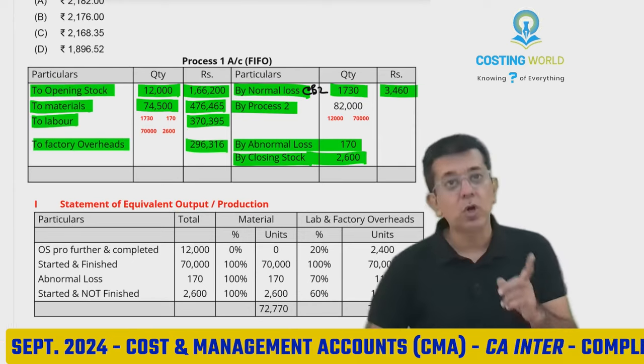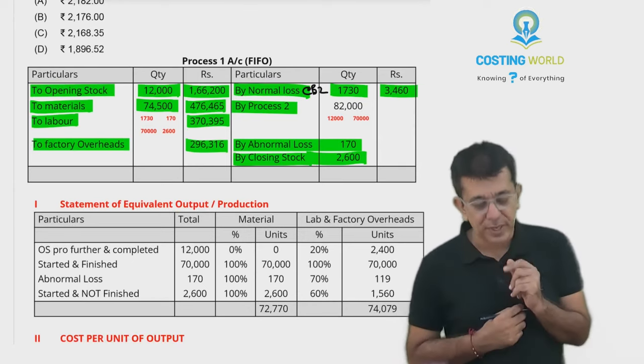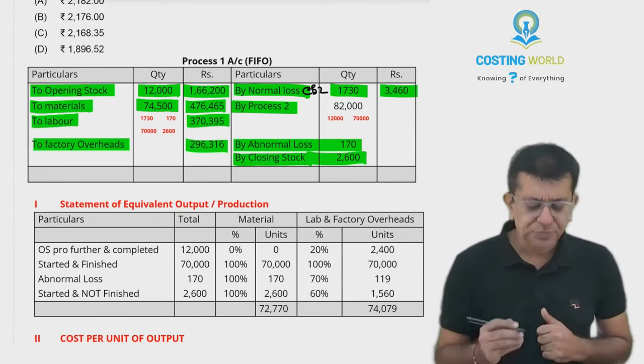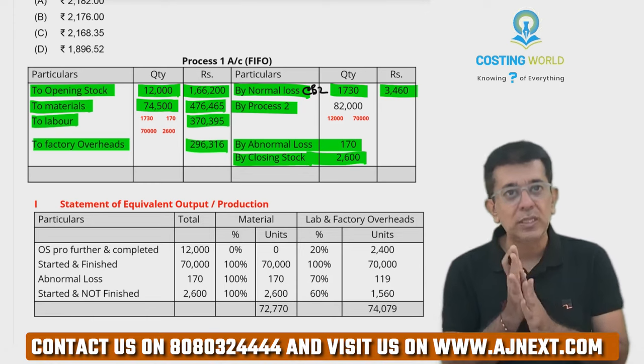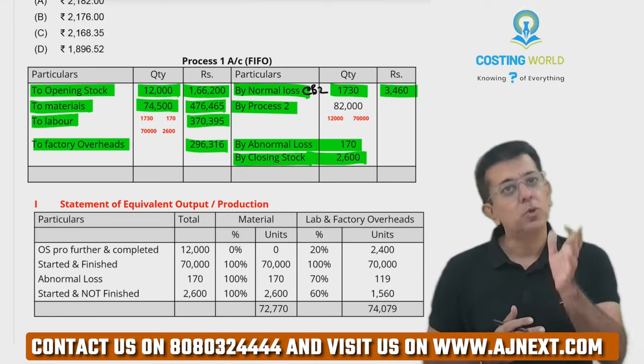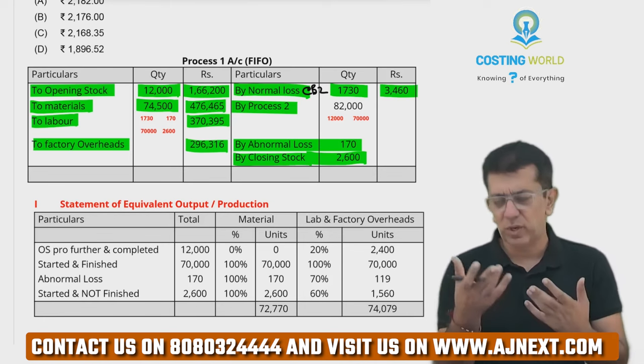See, now we've got to be making the statement of equivalent output. But just before we do that, okay, we all have to do all the bifurcations. How do we do all the bifurcations? Now, you might have been taught in a different way, but this is whatever I do, whatever suits you all.